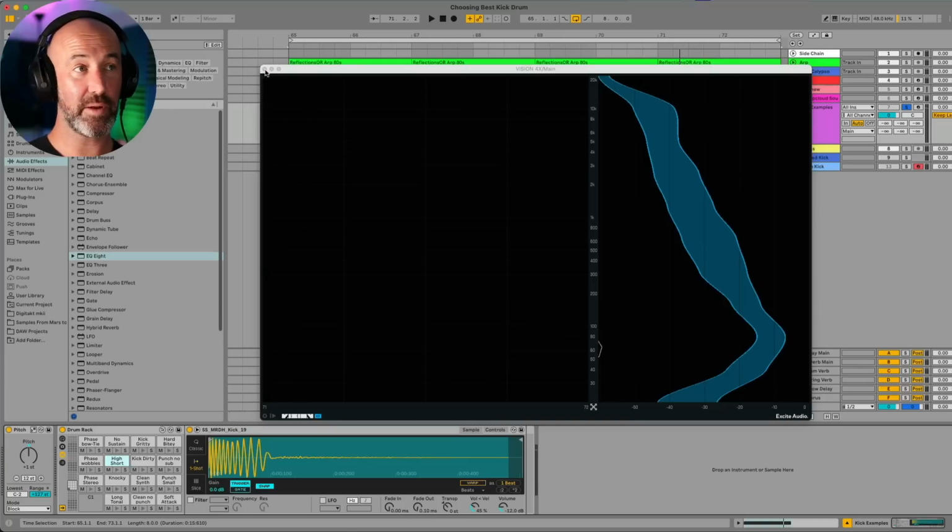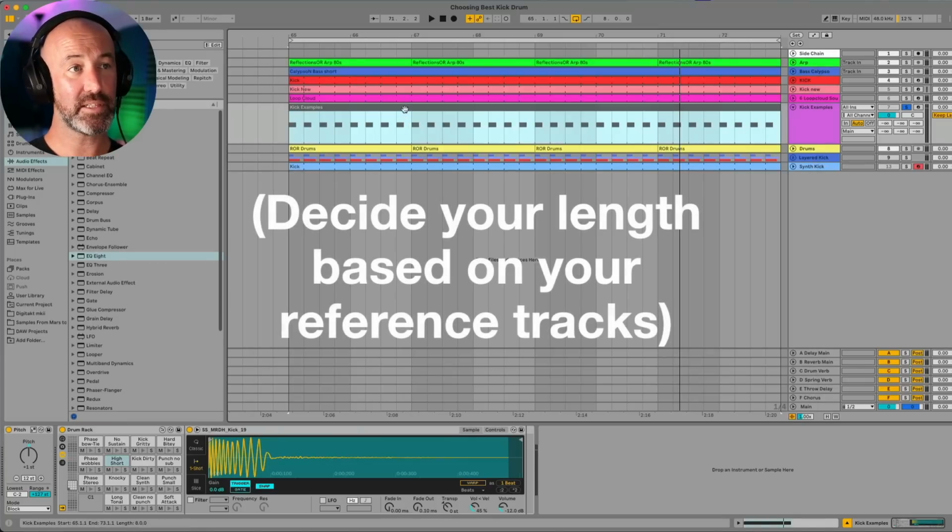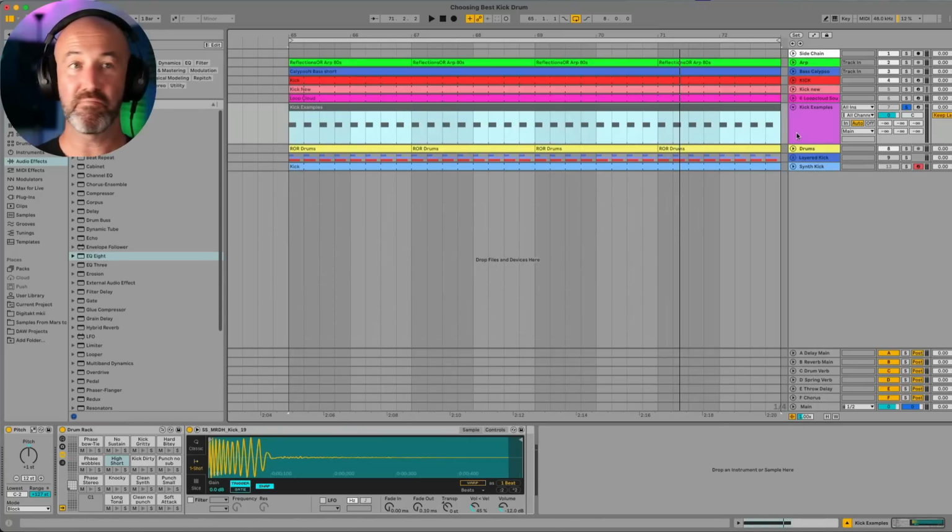Now, what kind of length do I recommend? Well, if it's some kind of house type stuff, if it's maybe melodic house and techno or Afro house or anything like this, you might want the kick even as long as an eighth note. So that's half the length until the next kick, if they're on all the quarter notes.